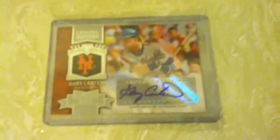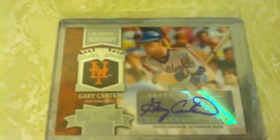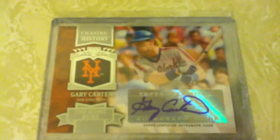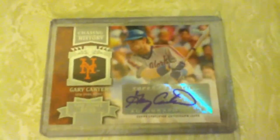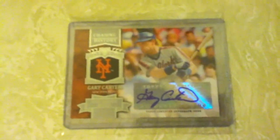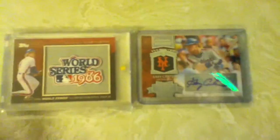And then the last card was sent to me by a YouTuber. I will post it. There it is. Beautiful autograph of Gary Carter. Played with the Mets. Alright, that's it. And that's all.